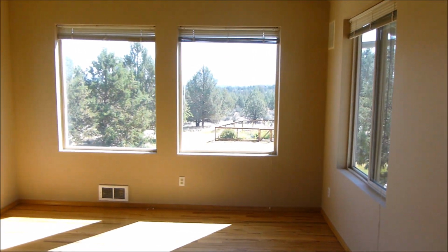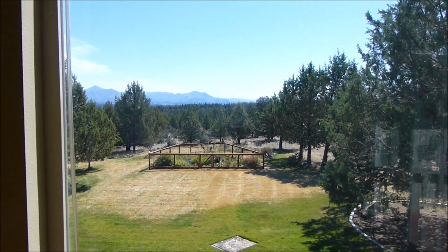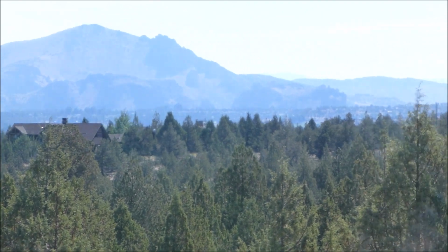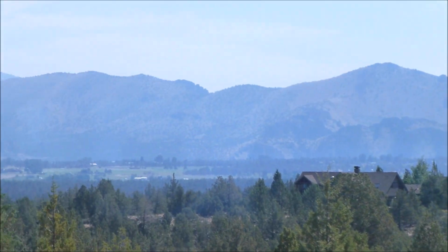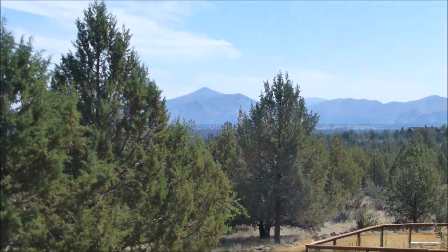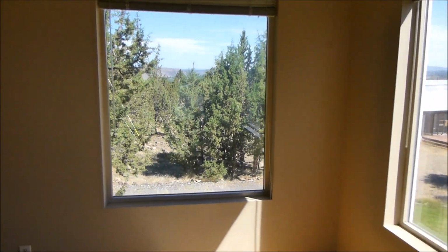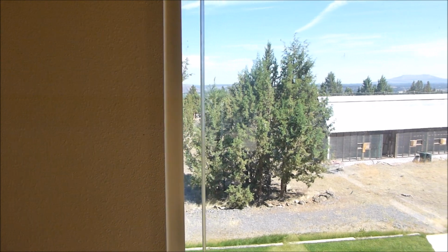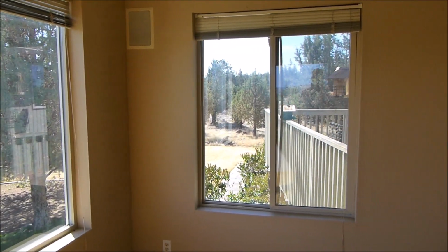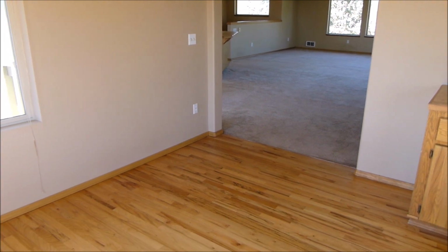And then this formal dining room has a really great view of Smith Rock, one that you'll not find much better just about anywhere, really. You can see the Smith Rock monolith sticking out there, and Gray Butte. Looking through to the Deschutes River Canyon. Again, on a clear day you would see Hood there to the north. And the private upper deck. This dining room does have hardwood flooring.